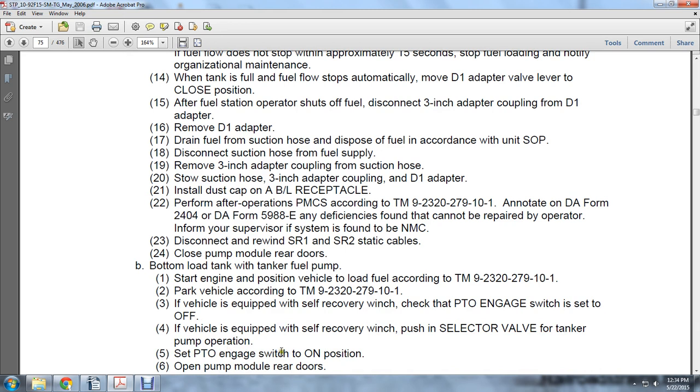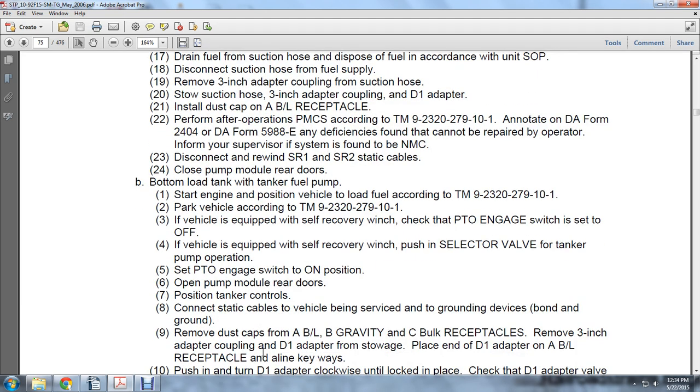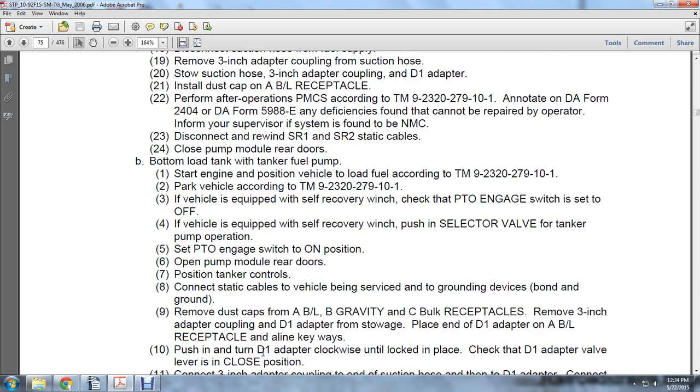Set the PTO engage switch to the on position. Open the pump and module rear doors. Position the tank control. Connect the static cables to the vehicle and to the grounded devices being serviced, so that they are bonded and grounded. Remove the dust caps from the ABL, the B gravity, and the C bulk receptacles.